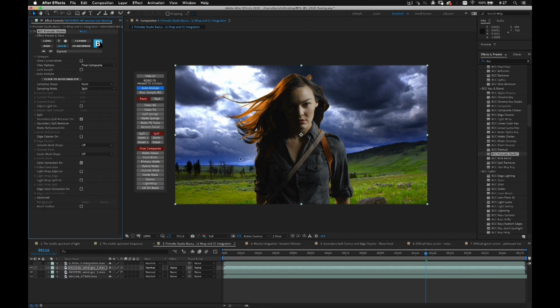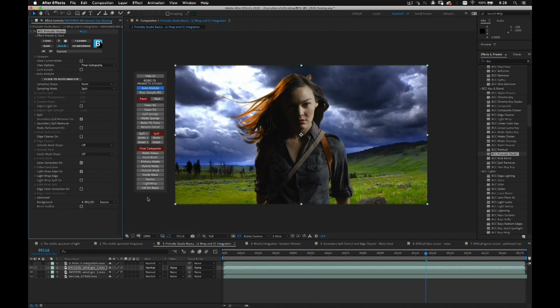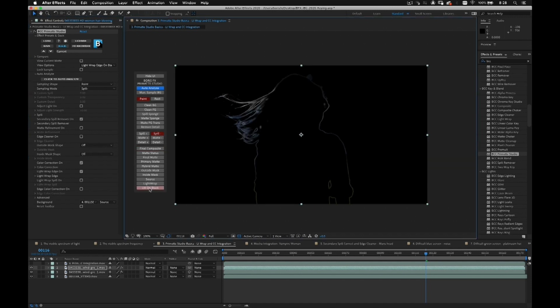So there's one little step remaining, which is what are we going to do to really make her look like she was kind of shot in scene. One thing I'm going to do is use the light wrap function. So I'm going to enable light wrap on edge, and Continue is going to say, hey, I need a background. So I'll go to the background and I'll tell After Effects to give me the background shot that we're compositing against. And let's turn on the light wrap on black view option here from the view section.